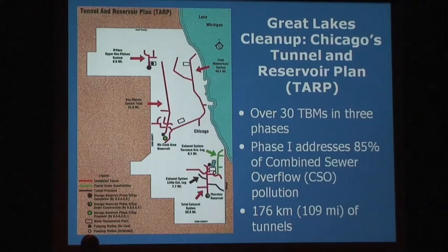They've done it in Milwaukee. The city of Milwaukee's got one of these. The city of Chicago's got one. The city of Toronto's got one. Rochester and Buffalo, Cleveland. They all got these systems, and of course Chicago, being the biggest city, has got the biggest system.